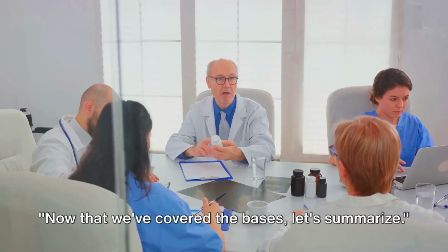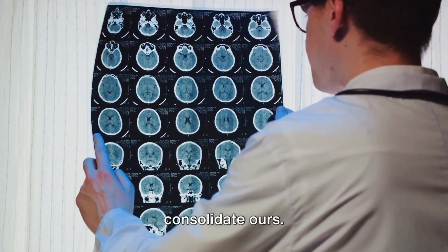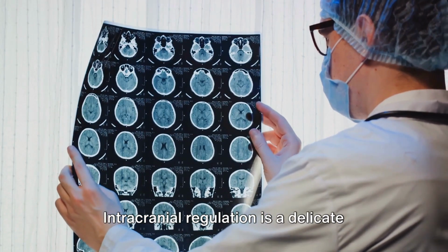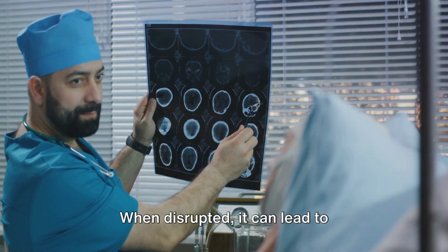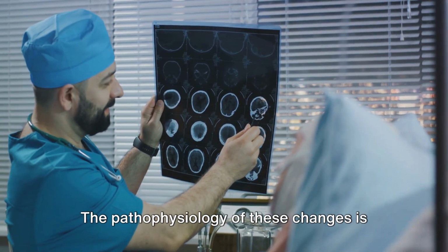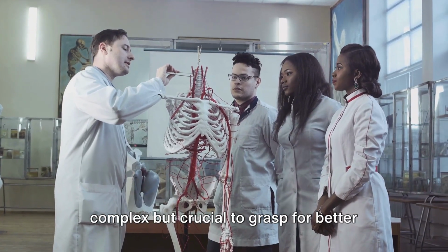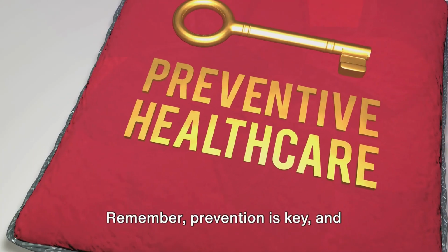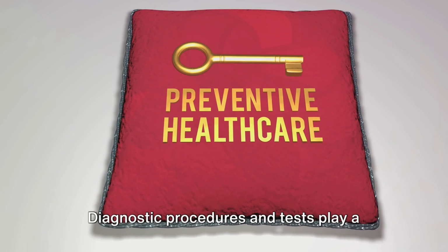Now that we've covered the bases, let's summarize. Knowledge is power, and it's time to consolidate ours. So, let's recap. Intracranial regulation is a delicate balance that keeps our brain functioning optimally. When disrupted, it can lead to significant health alterations. The pathophysiology of these changes is complex but crucial to grasp for better patient care. Remember, prevention is key, and understanding the risk factors can help us identify potential issues early on.